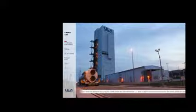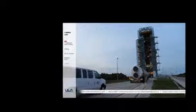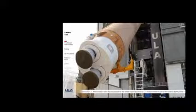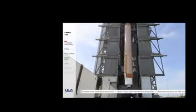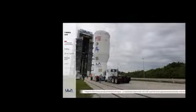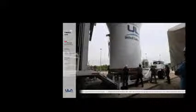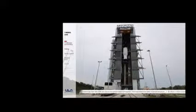First stage was transported to the Vertical Integration Facility, or VIF, at Space Launch Complex 41, where cranes lifted the 33-meter or 107-foot-long booster onto the Mobile Launch Platform, or MLP. 2 days later, the pre-assembled interstage adapter, Centaur upper stage, and lower half of the payload fairing was delivered to the VIF and lifted atop the Atlas V booster.